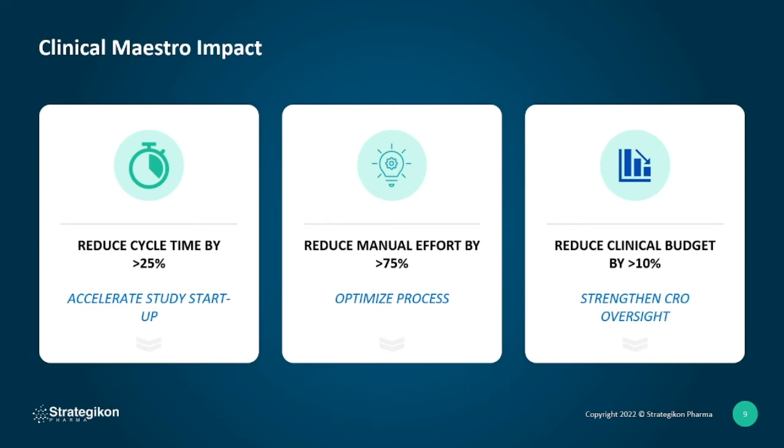Particularly when it relates to clinical business operation, an area in which technology has hardly penetrated, there is quite significant return on investment that can be achieved on different key elements, such as reducing cycle time. We are measuring more than 25% reduction in the cycle time during the study startup process by being able to expedite the due diligence process in outsourcing and by being able to plan better, which leads to faster study startup.